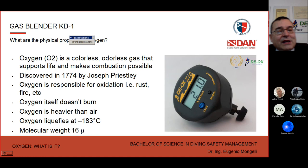The molecular weight of oxygen is, okay, here I made the correction, 16 molecular units. That is useful if you want to calculate the concentration, or if you want to go from ppm to concentration or weight in grams, because some regulations around the world are written as a fraction, meaning ppm, or a percentage, or in milligrams or grams per cubic meter. Then you need to do the conversion, and the conversion needs the molecular weight to be successful.